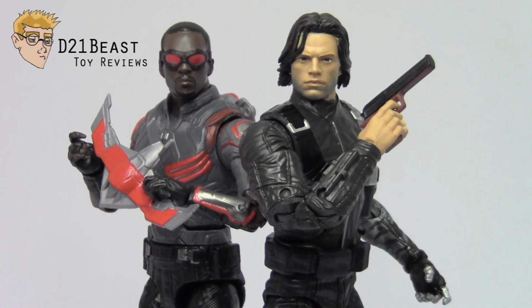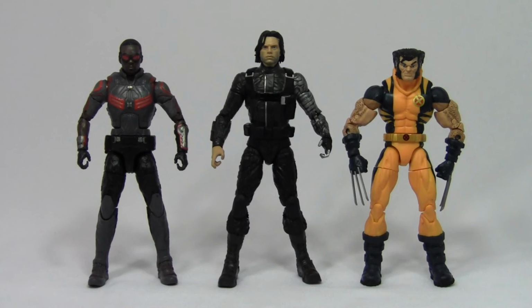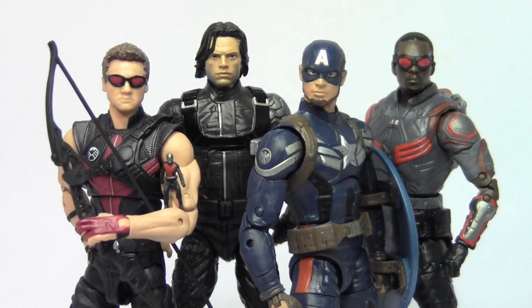Alright, toy fans, well that's my review of the Marvel Legends Walmart exclusive Captain America Civil War Falcon and Winter Soldier figures released by Hasbro in 2016. Overall, this is a decent set of figures, although Falcon clearly has the advantage over Winter Soldier. Now, if you don't have a Winter Soldier in your collection already, go ahead and pick this figure up. It's got a better likeness to Sebastian Stan than what we got last time. You're just gonna have to deal with some lazy paint applications, and some accessories that don't quite work.